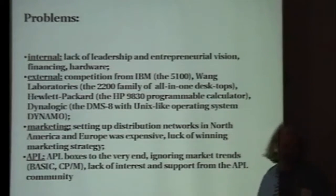Now, the big thing was marketing. Again, it's early 73. The concept of a microprocessor is new. APL, yes, there's a group of enthusiasts, but it's still something that you have to do to popularize it. And basically, the company had no great idea how difficult it would be to market that thing, how expensive it would be.